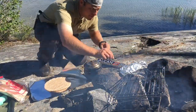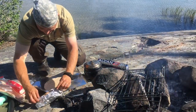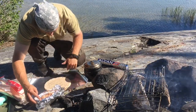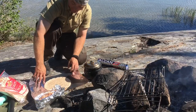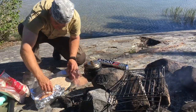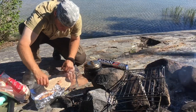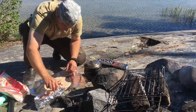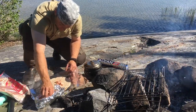So we've got a wrap. Oh, and our hot meat. Oh, now see, that's exactly what I'm talking about. That looks good. Now, use your nice clean boot to keep that down. Woo! Get in here. Oh boy, that's hot. If you're smart, use a fork or a spoon or something.